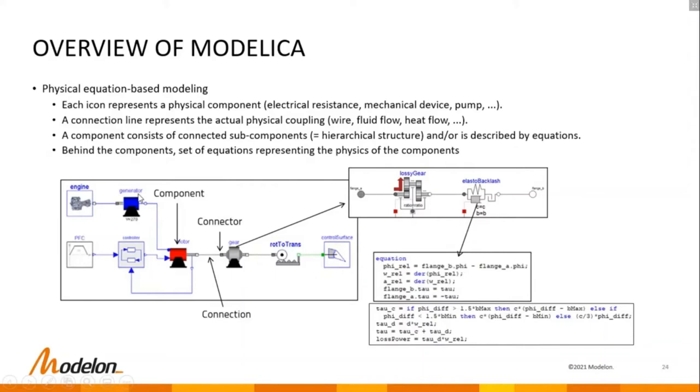So a component has a set of equations representing the physics of the component. For example, if you look inside the gear component here, there are a couple of components: a logic gear component and an elasto backlash component. And if you go through the textual description of the elasto backlash, you get to see the actual physics model typed in the Modelica language. The elasto backlash basically has a spring and damper, so we have physics equations for the spring and damper.